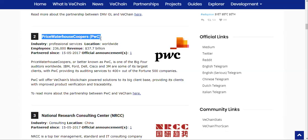People are really sleeping on PricewaterhouseCoopers, PwC for short. They are one of the largest auditors in the world. Even it says right here, one of the big four. If I'm not mistaken, they're either number 1 or 2 in the US. So they work with IBM, Ford, Dell, Cisco, 3M. I can't stress this enough. They actually have had ads with crypto, with blockchain. They did not use VeChain's name. We already knew, or at least I already knew, that they had partnered with VeChain. They were using VeChain's technology on that.